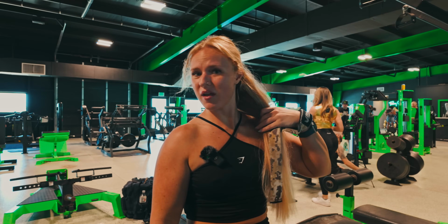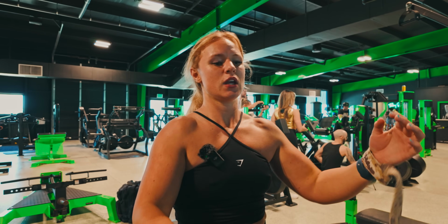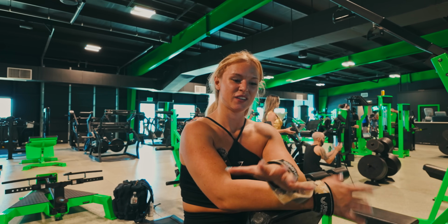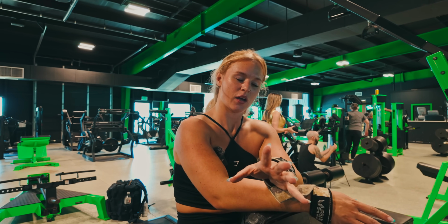I mean, probably not the cleanest of reps, but she moved the weight, and it's one of those days where I'm just trying to do it, basically.